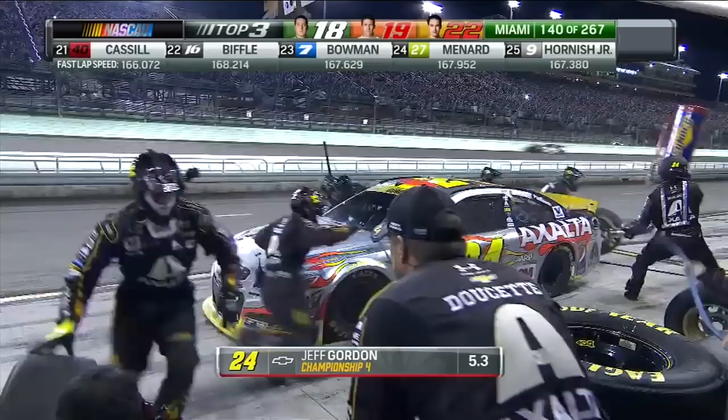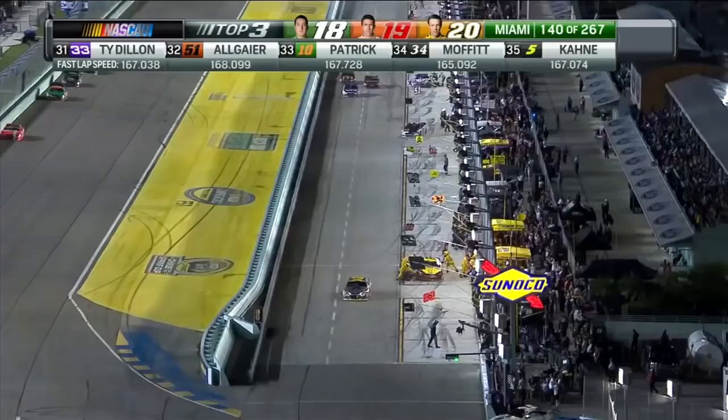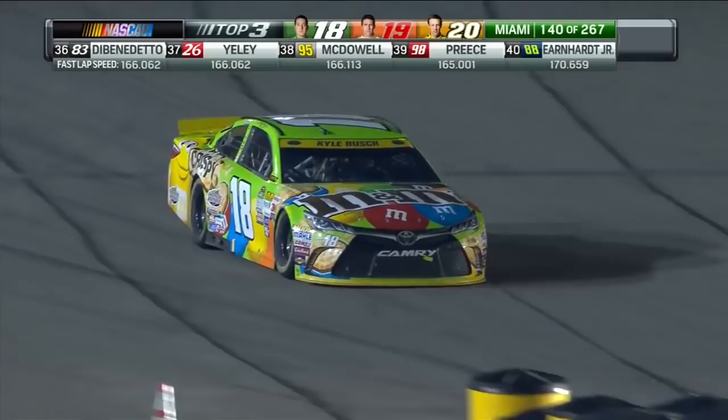We heard that. And also fuel for Jeff Gordon. The only adjustment this time, air pressure and tape on the nose. That's it. You see the four tires going on, the tape on the nose going on. 12.3 on the stop for Jeff Gordon. Four tires, 18 gallons of fuel in 12 seconds. Very impressive once again. And the 18 of Kyle Busch now on pit road as well.